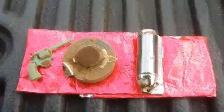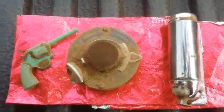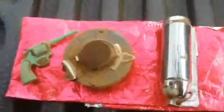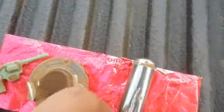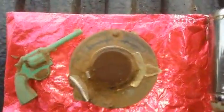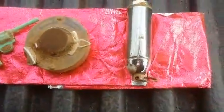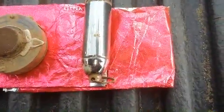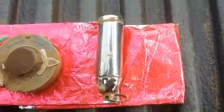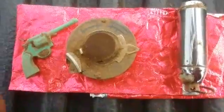And here's more for the wrap-up. I dug my first firearm, a little plastic .38 revolver, and a flashlight that had been buried quite a while. But this is the cool find right here. This says, if you can see it, Kodak. It's like a pocket automatic Eastman Kodak something, but there's a little dial on it and stuff. Just a cool little find.